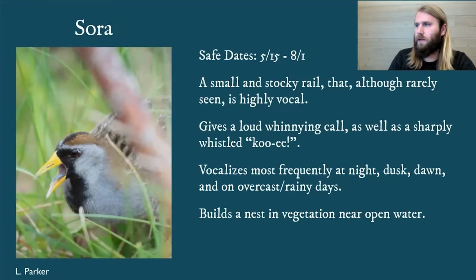So they build their nests straight in the emergent vegetation near open water. Let's listen to the Sora.